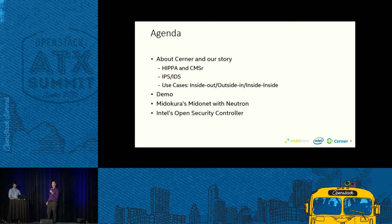Today, we're going to structure our talk around who is Cerner, what our requirements are, then we're going to get into IPS and IDS, what that means, which is our virtual network function, and then we're going to get into some use cases, which are the attack vectors. We'll roll into some demo, and then we'll get into the nitty-gritty details of the solution.